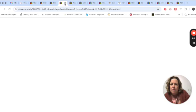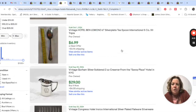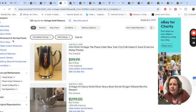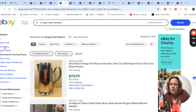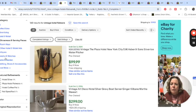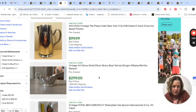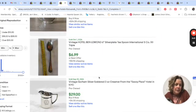So let's look over at another category. We're talking about vintage hotel flatware. It's under collectibles, advertising, dinnerware, and serving pieces. There could be some more pieces in other categories, but I just wanted to give you a starting spot and a place to look, to start thinking about. Because you might come across a spoon and it has some hotel you've never heard of. That's happened to me before.